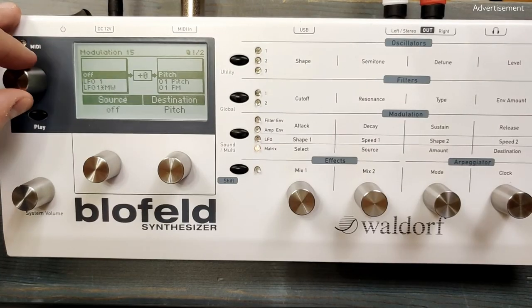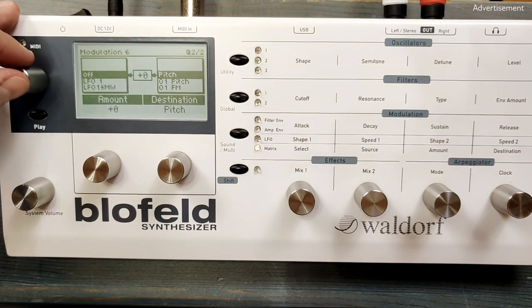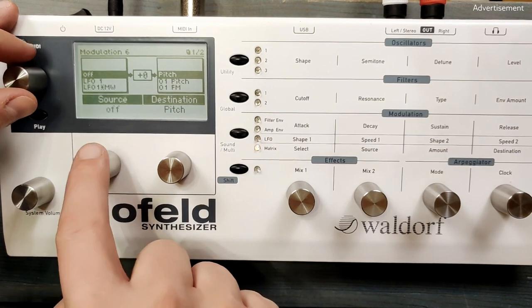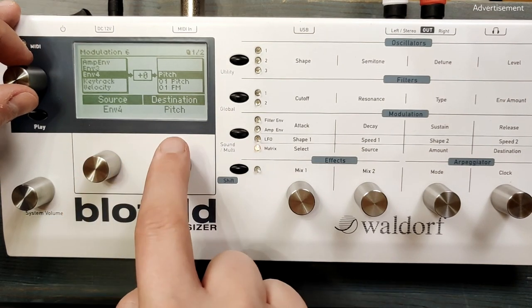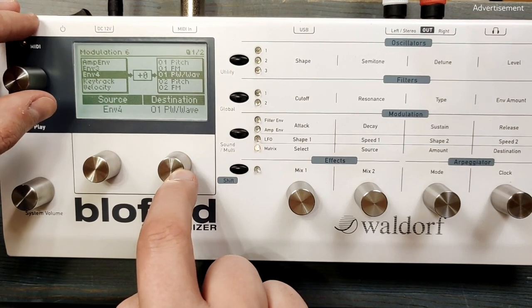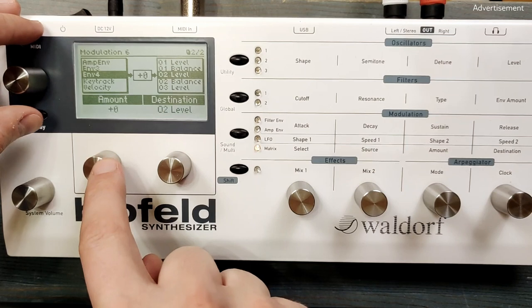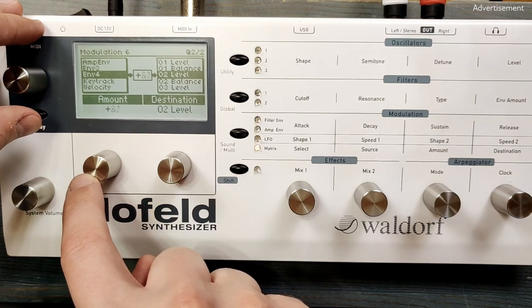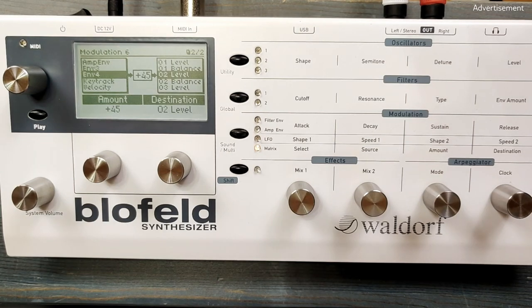And now let's go to our modulation slots. Modulation 6 is envelope 4 modulating oscillator 2 level with 45. So now you can hear the second layer.